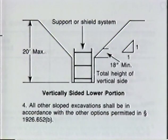This diagram shows a shield in the trench. That's probably what we'll be doing where we're getting a little short on right-of-way width. Here, let me look at this. Sure. See, it shows the shield extending above the excavation 18 inches. And above the shield, you follow the guidelines for sloping depending on soil type.